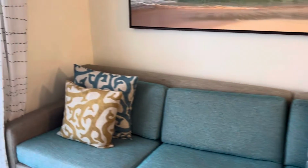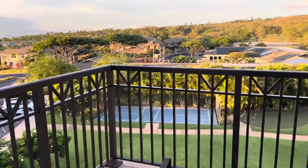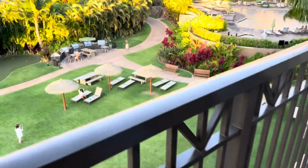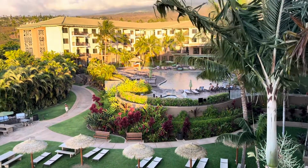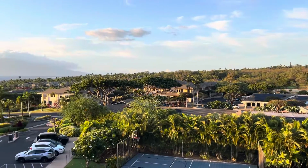So this is a 2-bedroom suite, ocean view, which is also, it's not just ocean view, but there is actually a balcony, which is amazing. So really nice seating area, and the balcony overlooks this gorgeous lawn, that gorgeous pool. You can see the mountains up in the back there, across to other parts of the resort.